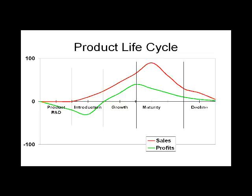At some point, you hit the decline phase where sales really start to go down, and profits are starting to dwindle to almost nothing. In that phase, you have to decide whether you're going to kill the product, reposition it, find a new use for it, or do something.